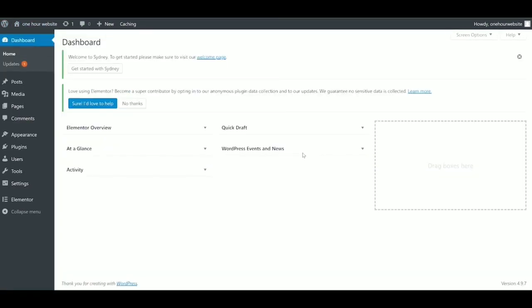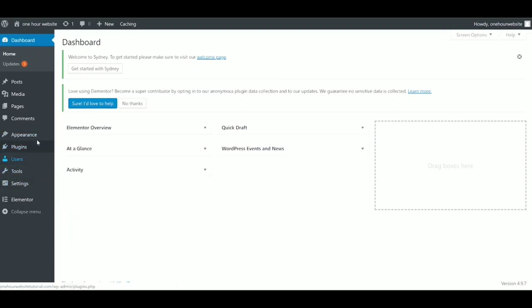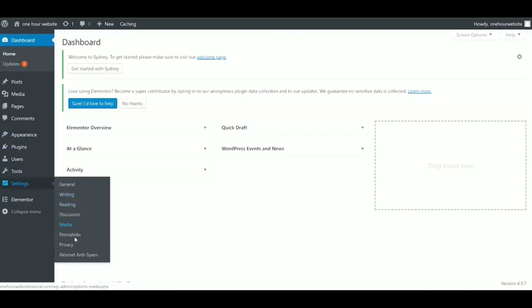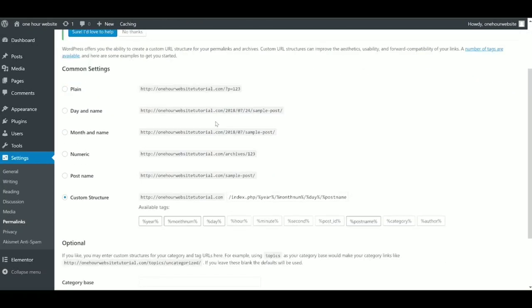Okay, so another important thing we need to do is actually go through and change how our something called our permalinks. So don't worry about what that even means, but if we go to permalinks here, so settings, permalinks. Basically, what this is going to do is change the way that our page displays on the internet. So at the moment, it's set to look like this, which just does not look professional at all, and it's also not good for SEO.